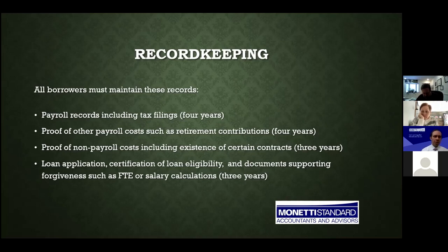Now, the non-payroll costs you only have to keep for 3 years, but it's the same thing. You want to provide whatever proof that you think you'll need to justify those numbers. And for things like rent, you would have to keep the lease to show that you had a lease in effect prior to February 15th. And finally, all of your original loan application information, your certifications when you had the loan eligibility, things like that, I would keep. And really, in this day and age where we can pretty much scan anything, I would say keep whatever you possibly can and just keep it for 4 years.